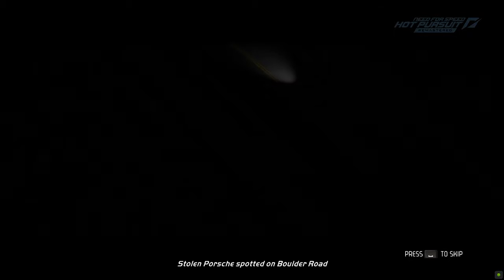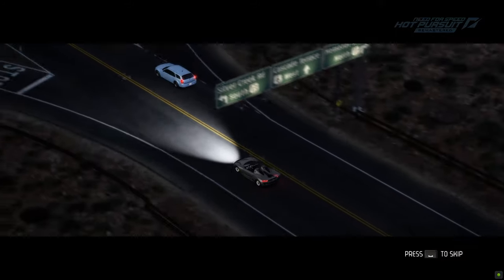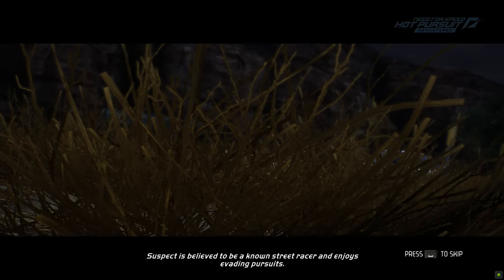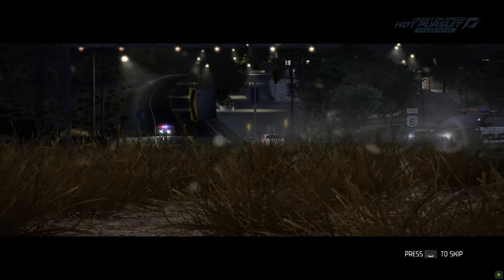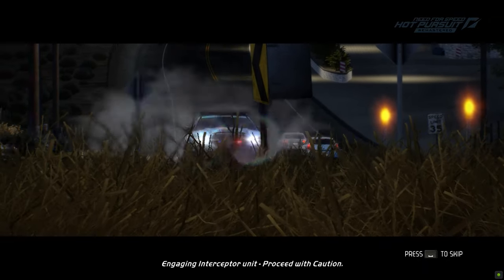Stolen Porsche spotted on Boulder Road. Suspect is believed to be a known street racer and enjoys evading pursuit. Engaging Interceptor unit. Proceed with caution.